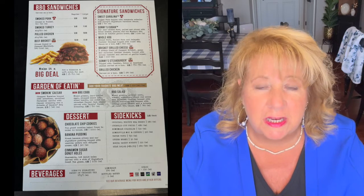This was kind of my first splurge. I was really good on the way down. I had Chick-fil-A grilled chicken, and it was really good. A fish sandwich from McDonald's one time. So I was really good on the way down. So this was kind of my first splurge because I had a brisket toasted cheese sandwich, something like that, and fries, and it was delicious. Every bite of it was delicious.